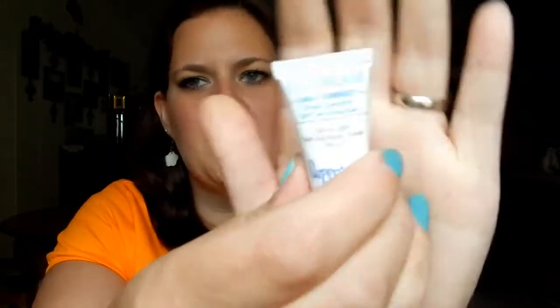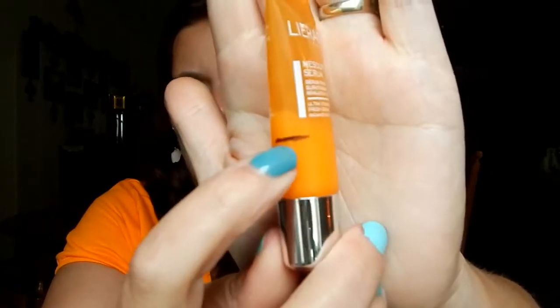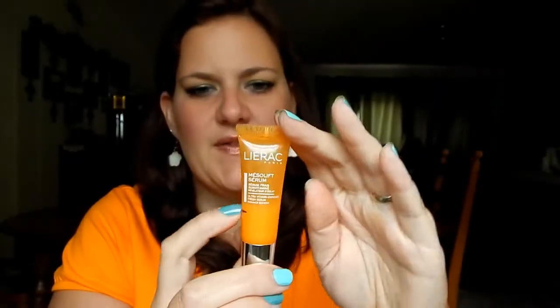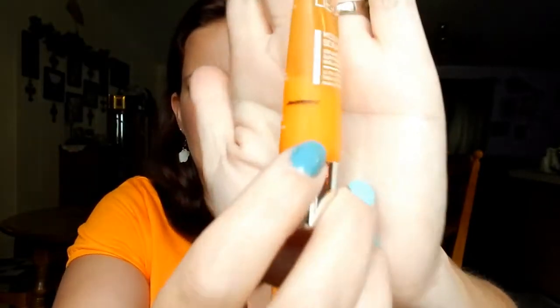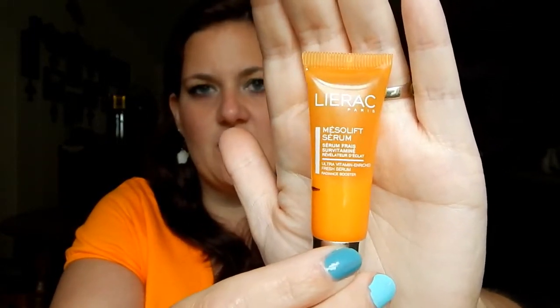I have the Super Goop CC Cream Daily Correct with SPF 40. I did not use this once this week, so such a small sample and you think I'd use it up? No, I didn't. I have this Lirac Serum. I don't know how you pronounce it. Anyway, that's where I'm at. It's kind of stuck up on the sides, but it's actually down further than that. But yeah, this is a very good serum and I've been enjoying that.